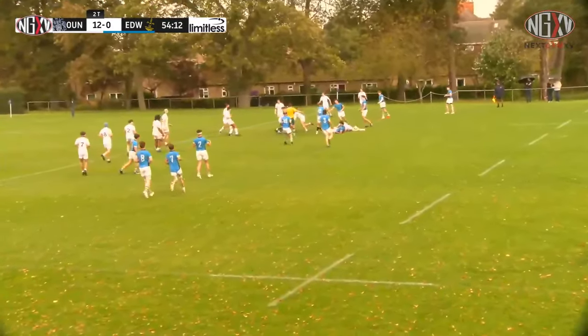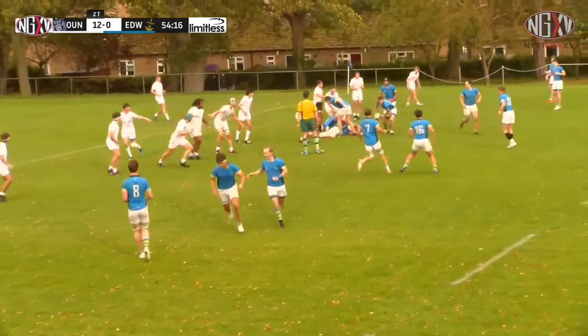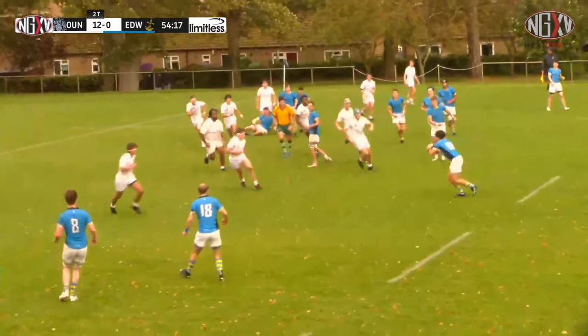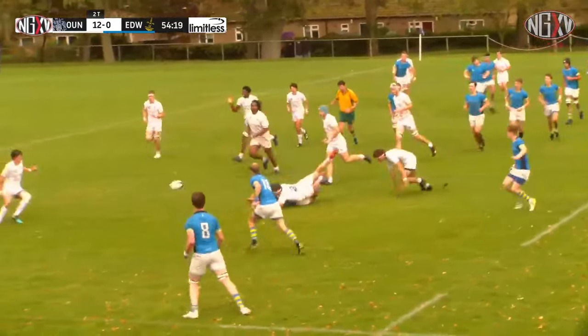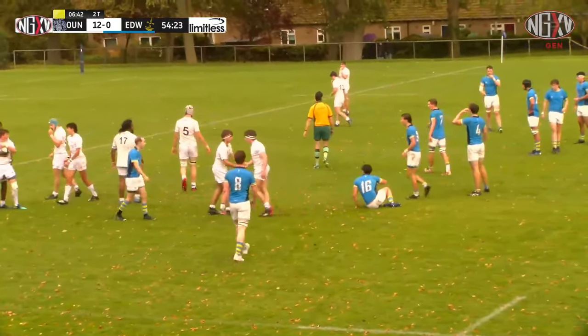Stays in field, but they went quickly there, Oundle. And they're playing advantage. There was a knock on from Oundle. So Teddies make ground. That ball just lost through contact, but I think we might come back for the scrum, will we?